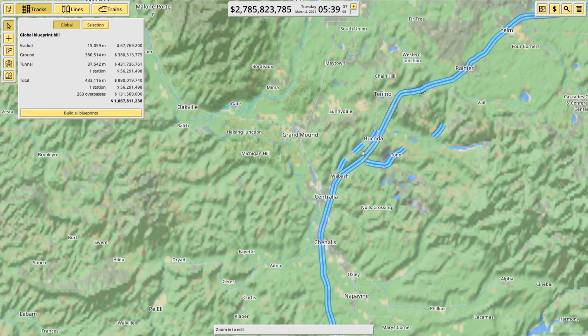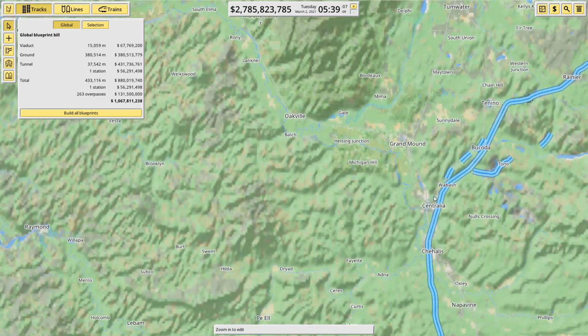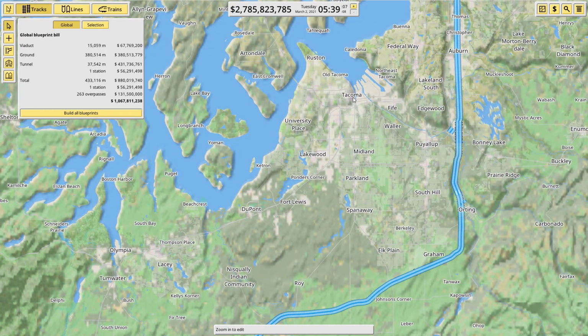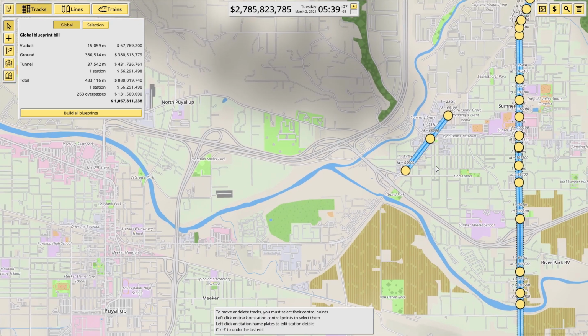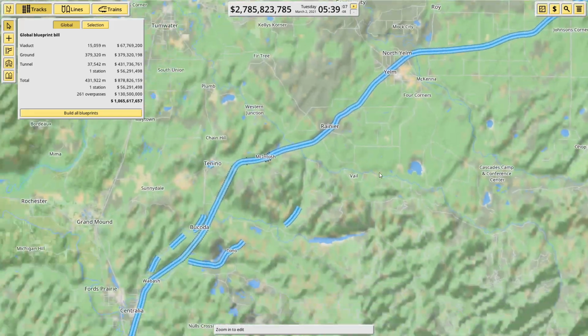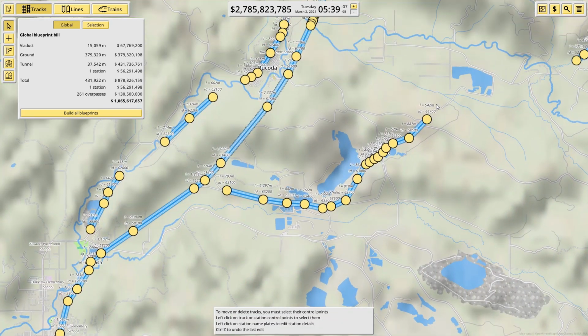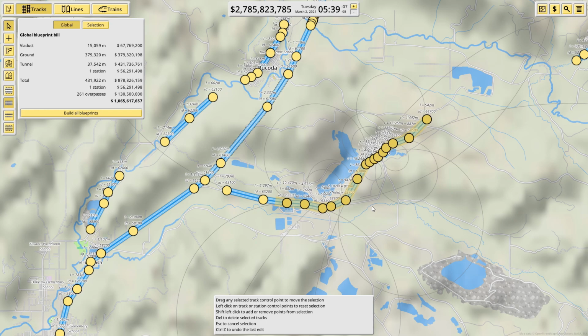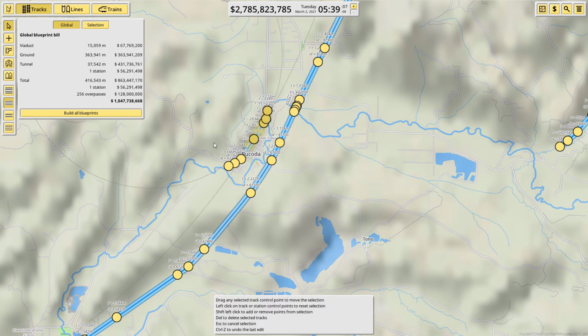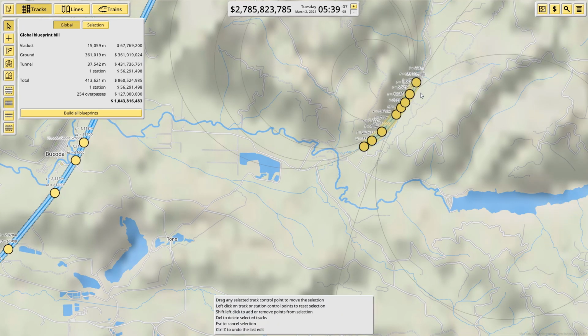Now, if we just do build all blueprints, we're gonna build all of these alternative routes. I don't think we're gonna end up building these alternative routes. We probably will want to build up this way towards Olympia, and we'll want to build towards Tacoma. But those are gonna end up using different sets of track probably. So let's just go ahead and delete all these. They were useful little guidelines, but we don't need them anymore. And this is going to let us use the build all blueprints instead of trying to select this entire length. Okay, delete.